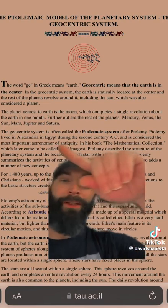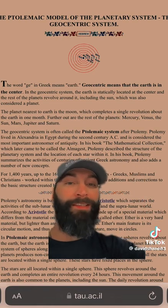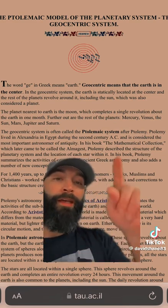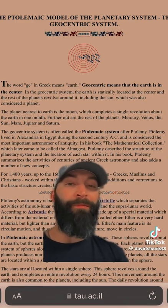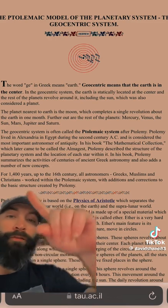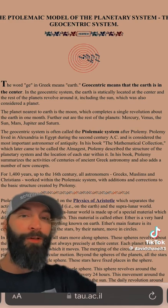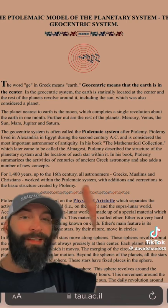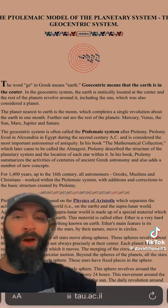Ptolemy lived in Alexandria, Egypt during the 2nd century AD and is considered the most important astronomer of antiquity. He even wrote a book called The Mathematical Collection, so he was a mathematician and an astronomer, and he was brilliant. For 1400 years, up to the 16th century, all astronomers, Greeks, Muslims, and Christians worked within the Ptolemaic system, with additions and corrections to the basic structure created by Ptolemy.